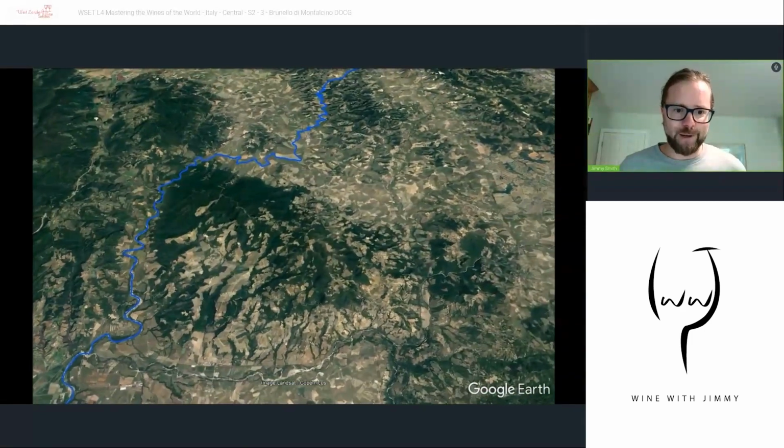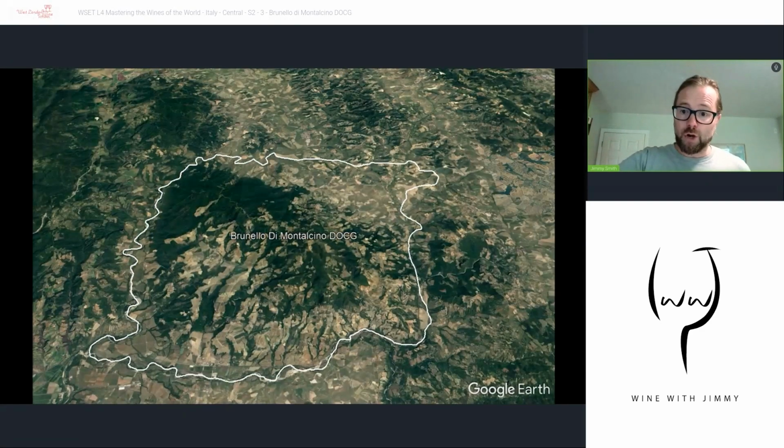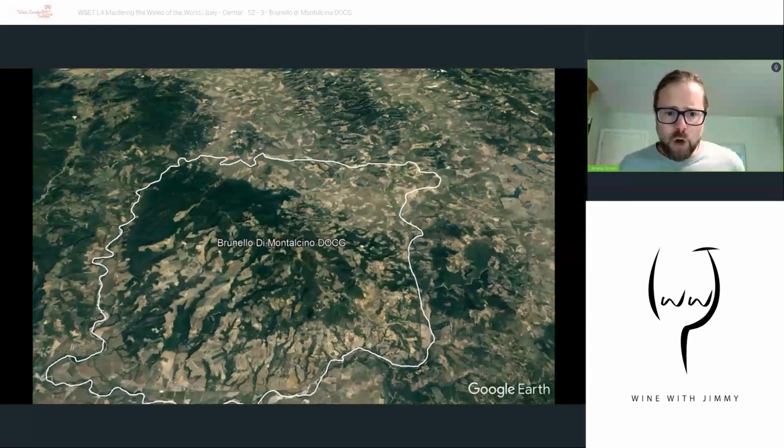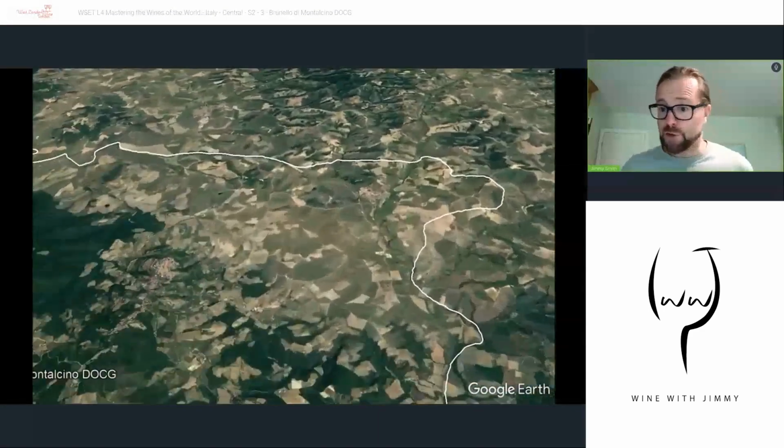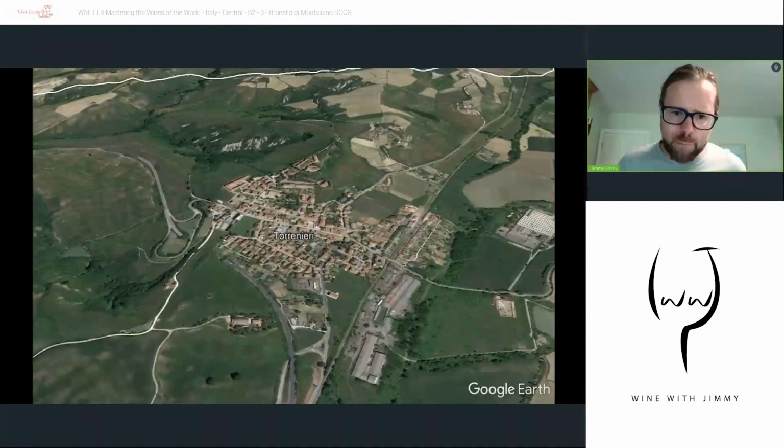Okay, so let's have a look right here at our area. This is the Montalcino zone, and isn't it wonderful to follow that river up? So the Ombrone River really forms the west and the north border here. So this whole area is the just over 2,000 hectares of Brunello Di Montalcino. We're going to look at some of the important places.